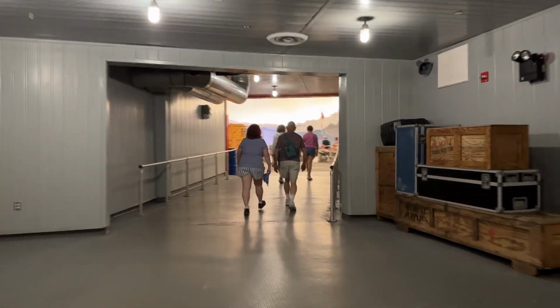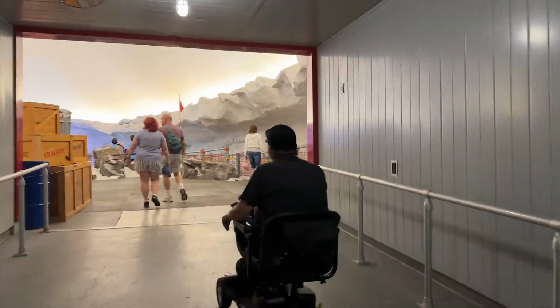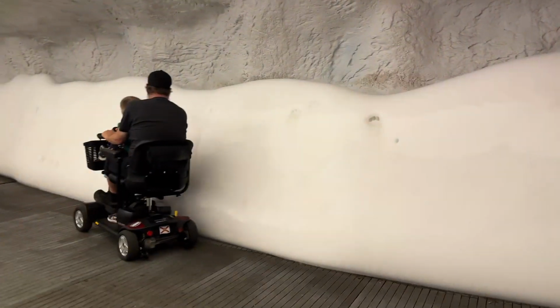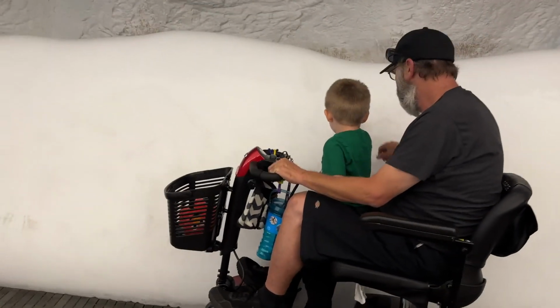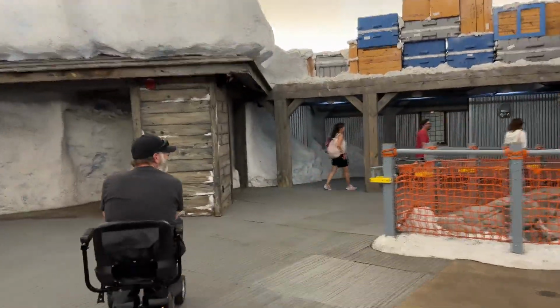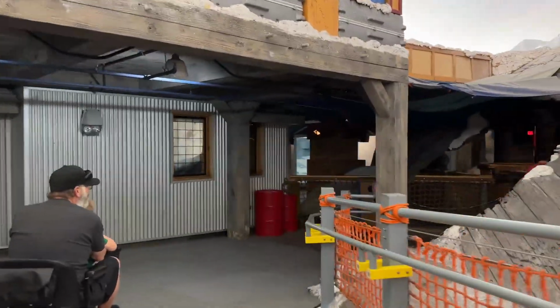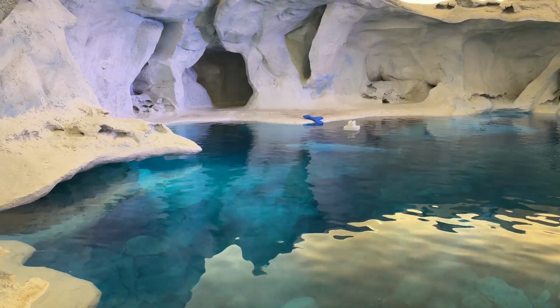Oh, the lights are on. This wall right here is completely made out of ice. It's kind of cool. It's even got paw prints in it. This is where Santa lives. I just heard Santa. Look, what's going on over here?